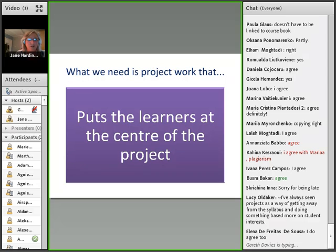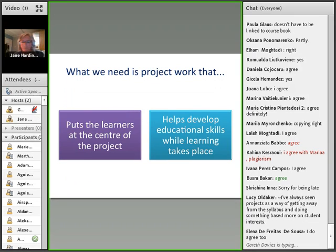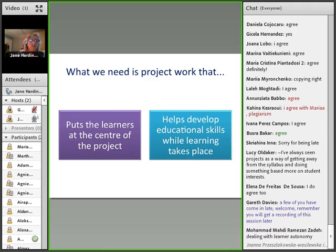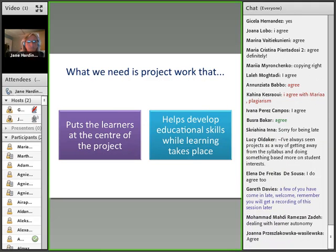We want the learners to want to do the project. We need project work that will help develop educational skills while learning takes place. So there's a key word there, while learning takes place, rather than after learning takes place, which is what we've just said project work tends to be. Yeah, and educational skills, you know, the learning to learn skills, the technology skills that we're seeing so much of today.